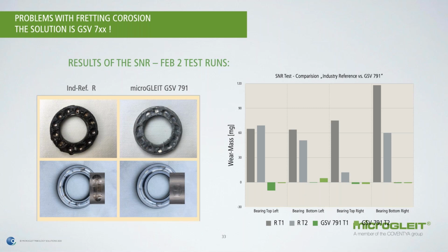And you can also see this when you look at the grease itself. The reference grease was a white grease. This was not black from the beginning. After the test sequence, the grease is completely black. That means it's cracked. It's dead. And 791, yes, it's gray, but you see the difference. It's not like plastic. It's still a grease. It can be used. It will not last forever, but the condition here is by far better than this one here. And this reflects also the wear performance.